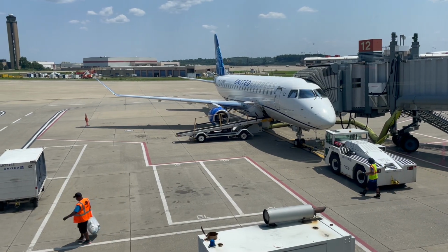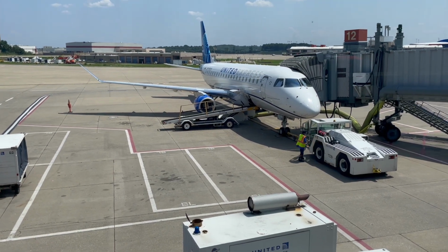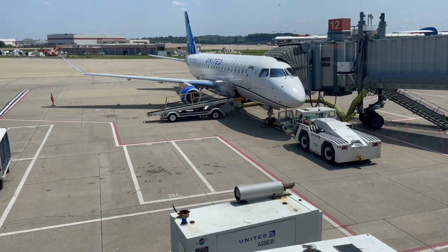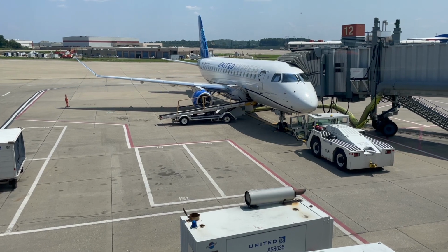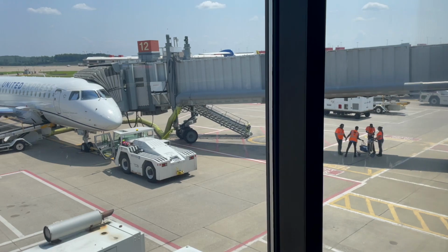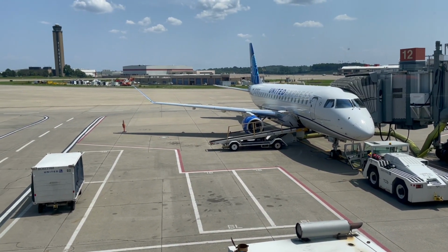Okay, so this is the plane that we are going to be taking over to Newark. It is an express plane. I think the flight is a little over an hour. So the guys are working hard to get things ready so we can have a safe flight to Newark.